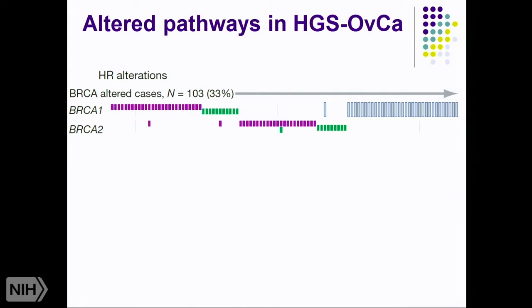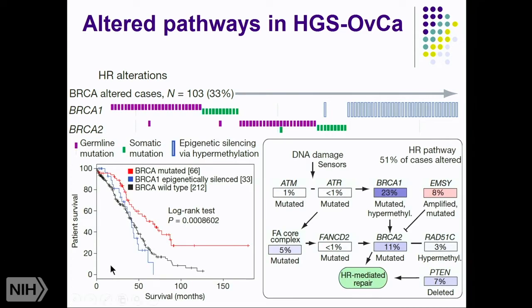Then also the BRCA1 and 2 are involved in the homologous recombination pathway. So they looked at other genes that might be affected in homologous recombination, which I'm going to talk about a little bit later. But you can see here that the BRCA genes were either methylated or mutated. So they could have a germline mutation or a somatic mutation, and then here is the methylation. So germline mutation is the purple, somatic mutation is the green, and then the methylation is in the blue-gray. So if you look at the BRCA, actually people with BRCA mutation tend to have a better response to standard chemotherapy than people without. So that was actually an interesting prognostic finding.